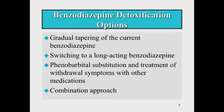You can do a gradual taper using the current benzo. You can switch to a long-acting benzo. Then there's phenobarb substitution. That's what used to be done in Stye Square. I don't recommend that. And you can use other medications to treat the withdrawal symptoms, or a combination approach.